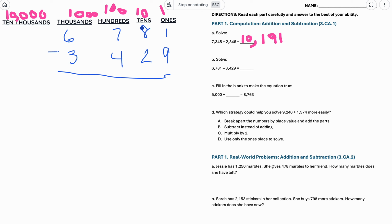1 minus 9. Can't do that. Sorry, 8, I gotta take from you. You notice how I always take from this number, right? It isn't gonna take from any other number. It's borrowing from its neighbor, its friend, in its number. That 1 is going to turn to an 11 because it ends in a 1, right? 11 minus 9 is 2.